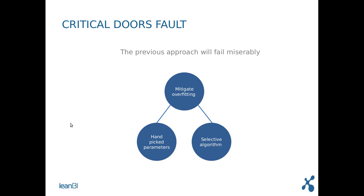The second thing we'll do is we have to mitigate the overfitting. Now let me lose some words on overfitting. The problem is that we have these 1500 parameters from the train, and the algorithms will struggle with this vast quantity of information, especially as we only have 50 critical door faults available to train our algorithms. So we will handpick the parameters.